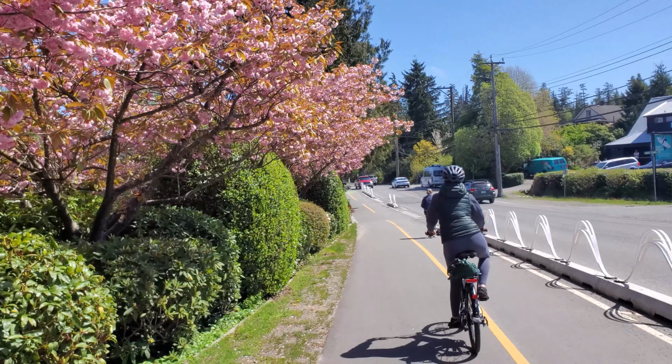We are in beautiful Tofino. We're going to take two e-bikes. These are the NCM Milano 48 volt, 13 amp hour e-bikes. We've just picked them up from Tofino Electric Bikes.